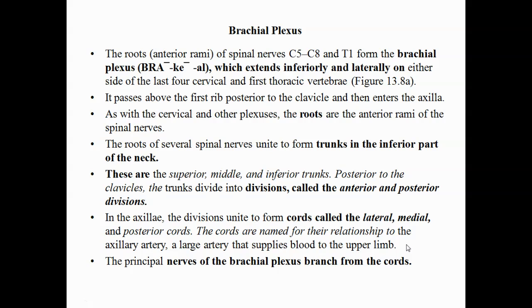The next one is the brachial plexus. The roots of the spinal nerves C5 to C8 and T1 form the brachial plexus and extend inferiorly and laterally on either side of the last four cervical and the first thoracic vertebrae, C5, C6, C7, C8, and T1. It passes above the first rib, posterior to the clavicle, and enters the axilla. Like the cervical and other plexuses, the roots are the anterior rami of the spinal nerves.